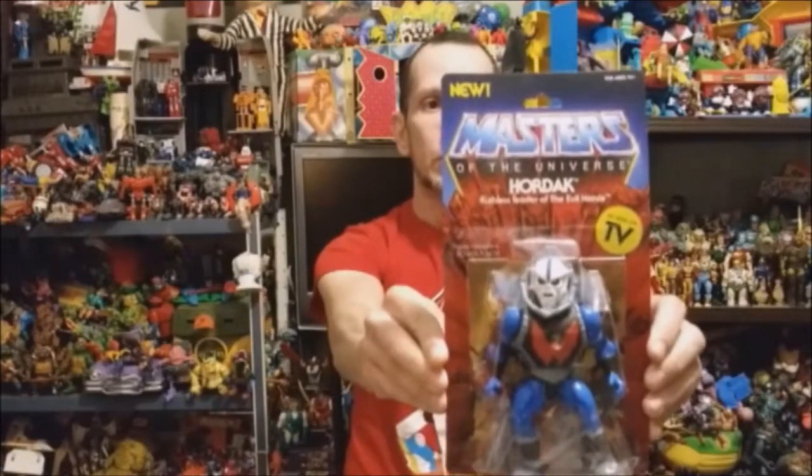And this was I think $8 or $10, and it's a Super 7 Hordak. So nothing super special about my Super 7 Hordak, but you know, still cool. I mean, the Super 7 series, they've done a phenomenal job on making the figures, just redoing them and making them look like the original figures, with the art on the back.